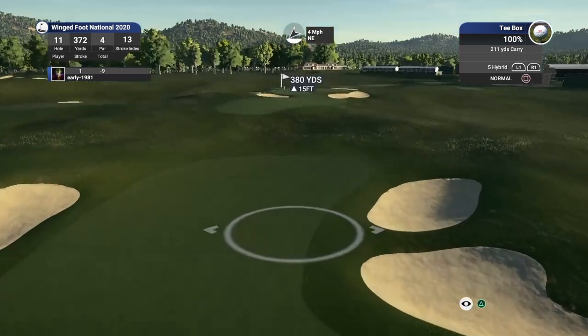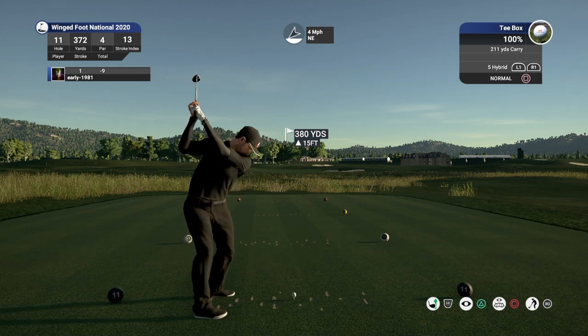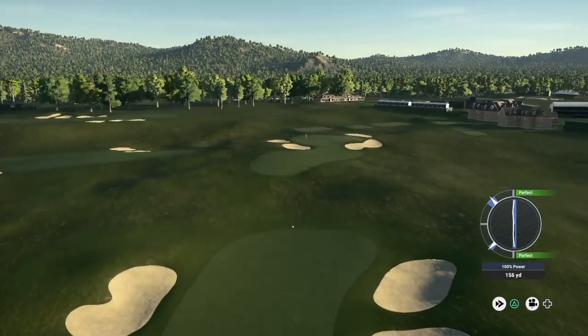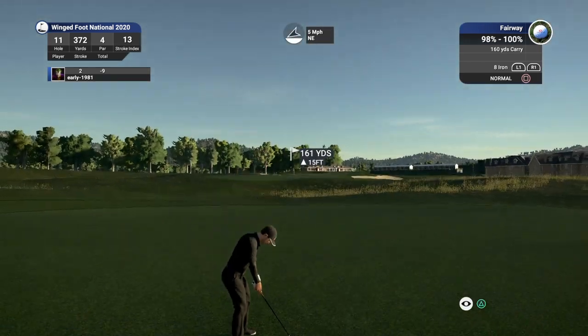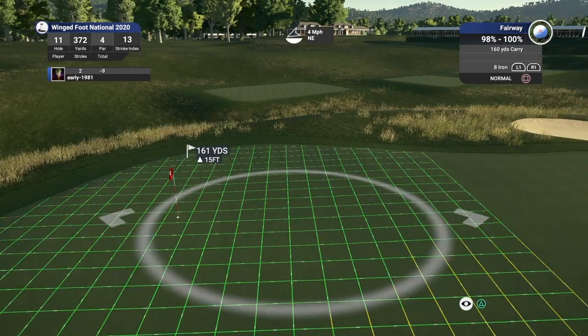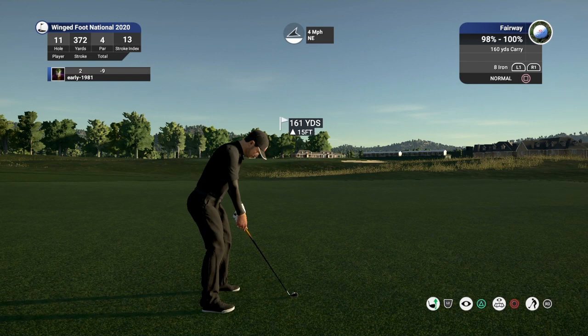Certainly can't use the driver or 2 wood. 2 iron's a bit of a risk, so for me, 5 hybrid. It's going to end up on the left hand side of the fairway here. It's probably going to leave us with about an 8 iron into this green, which is slightly uphill. 5 mile per hour wind, it will move us to the left. This 8 iron should be just about perfect. Just de-lofting it 2 touches due to the uphill elevation.